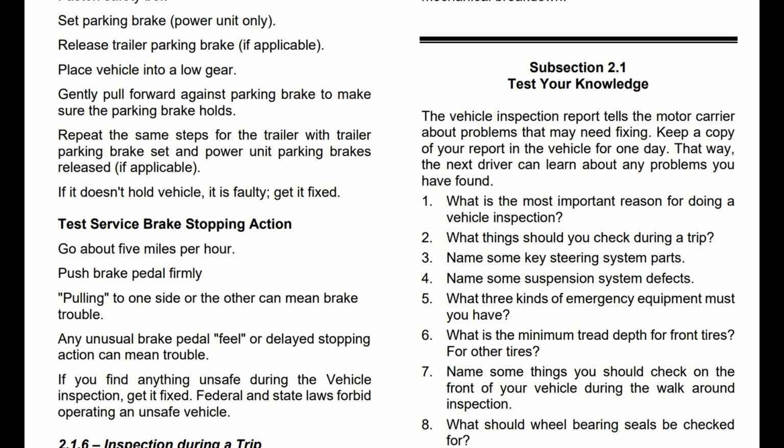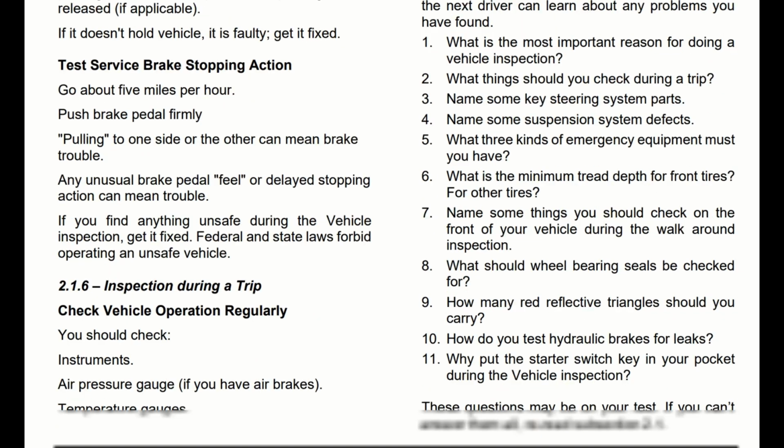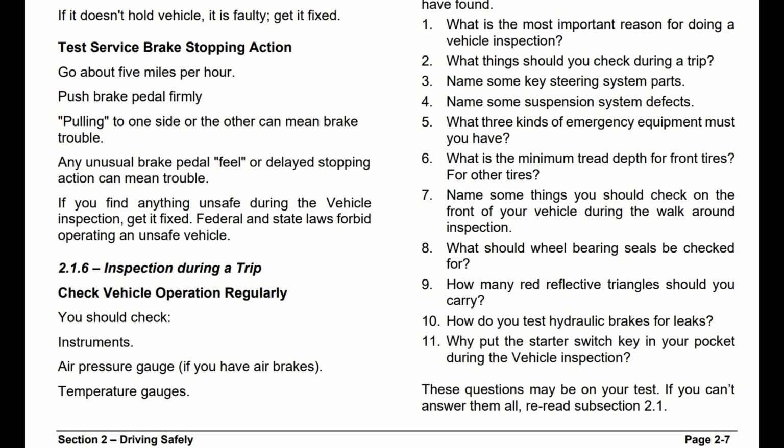Okay, subsection 2.1, test your knowledge. The vehicle inspection report tells the motor carrier about problems that may need fixing. Keep a copy of your report in the vehicle for 1 day. That way the next driver can learn about any problems you have found. Okay, question one. What is the most important reason for doing a vehicle inspection?